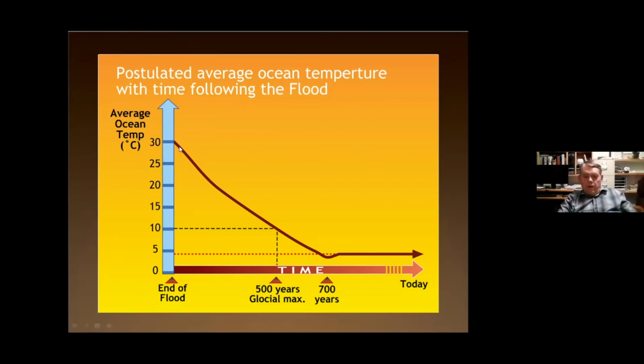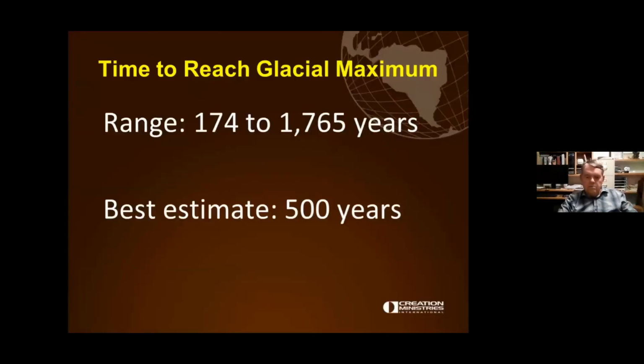And so I plugged that in, and I solved for time. There's no way to be accurate with these estimates during the Ice Age, so I use minimums and maximums in what they call a balance equation or a budget equation. And this is the range I got for maximums and minimums, using outrageous variables to bracket the time. But the best estimate I figured was about 500 years to reach glacial maximum.